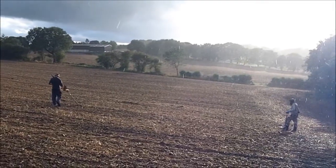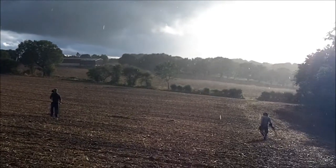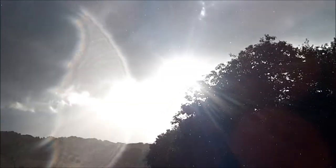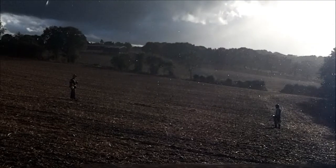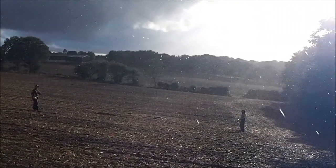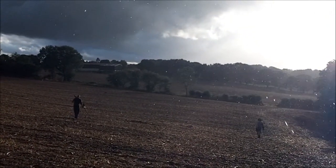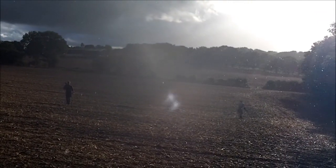Right, we're back out of the wood. It's pissing it down, it's as windy as anything. I don't know. Don't we get some right weather in England? Right, we're heading back to the car anyhow, so back to you in a bit.